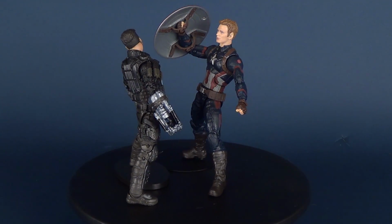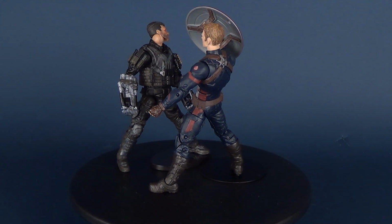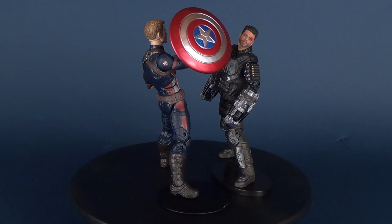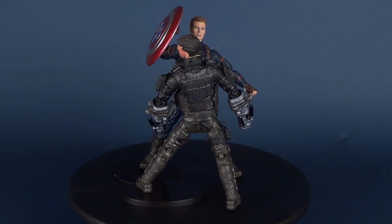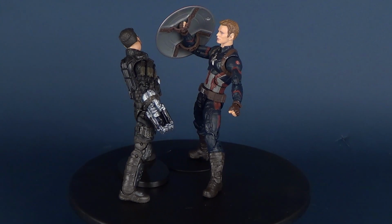The set here that consists of Captain America and Crossbones, I think the figures here have some of the best sculpts and most film-accurate paint schemes. Unfortunately, though, the trade-off for that is I find that both figures are awfully proportioned. Captain America is off proportion because I feel like his head is way too big for his entire body. His body seems much smaller for the head that's sitting on top of his shoulders.